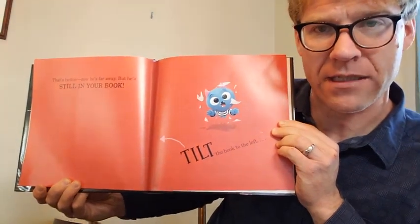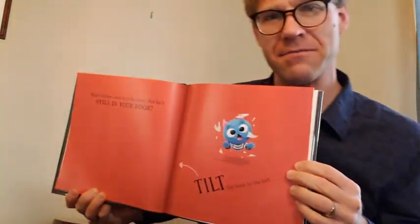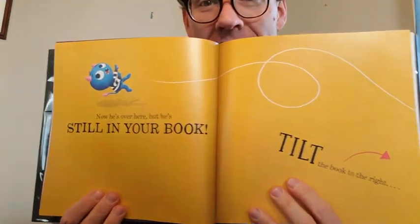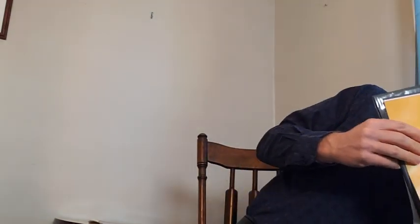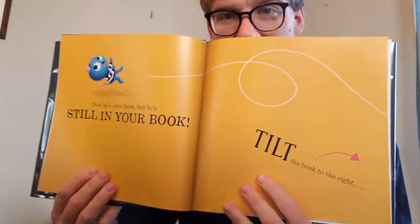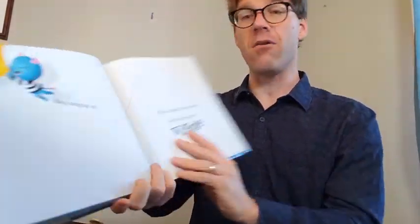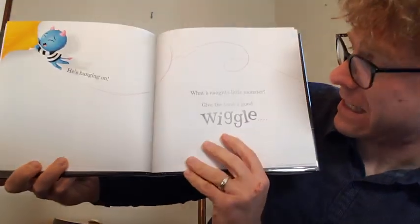Oh my goodness, he's still in the book. Let's tilt the book. Let's see if that does anything. Tilt, tilt, tilt, tilt. Oh my goodness. Let's see what happened. We tilted the book. Oh, now he's over there, but he's still in the book. Let's tilt it the other way. Tilt, tilt, tilt, tilt. Oh, let's see what happened. Oh, he's hanging on. Oh my goodness, he's hanging on.